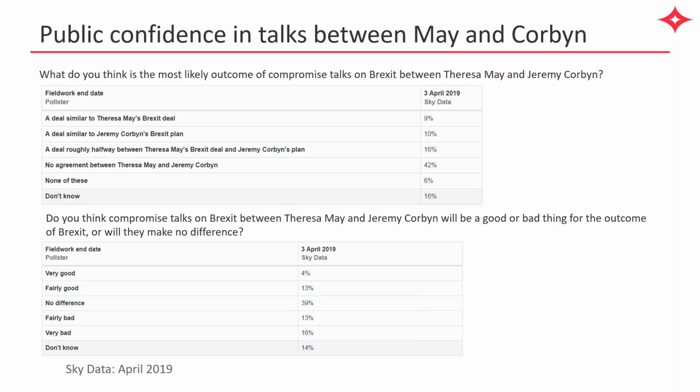Now, of course, this poll was taken early April 2019, at a stage where the public have been watching this lack of consensus in the House. So it's no real surprise that, generally speaking, the public don't believe that they will cooperate and collaborate to get to a successful exit. That may change as we progress forward and the media reports things in a different fashion.